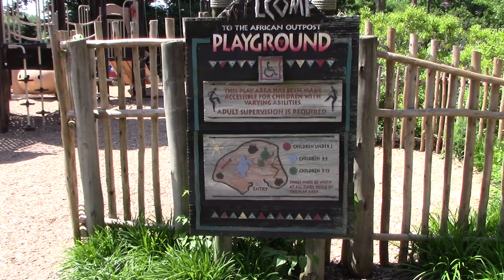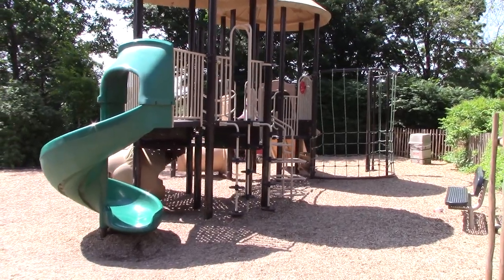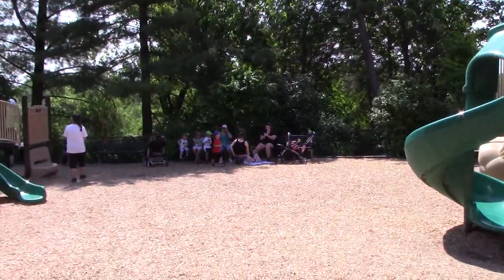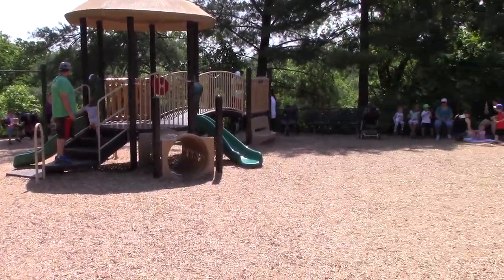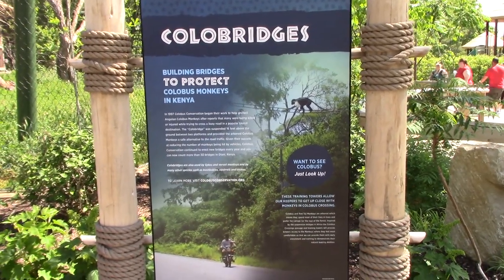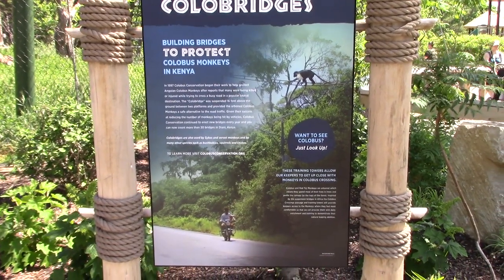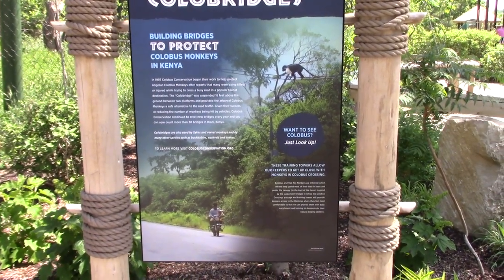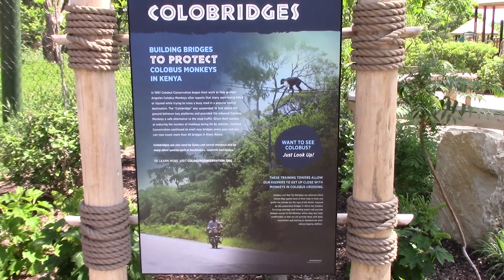Got the African Outpost Playground. Various climbing and sliding things, swings, seats for parents to rest. This is really nice. Colobus bridges, building bridges to protect Colobus monkeys in Kenya, so that you can safely cross the road without getting hit by scooters and or vehicles.